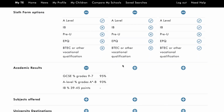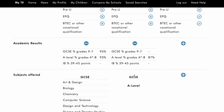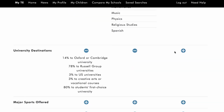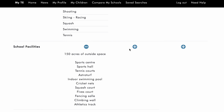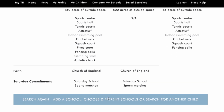You can compare academic results. You can compare the subjects they offer for GCSE and for A-level, and you can compare their university destinations. Major sports, minor sports, and school facilities. When you've done, search again, choose another 3 schools, compare them, and continue to make notes on your dashboard.